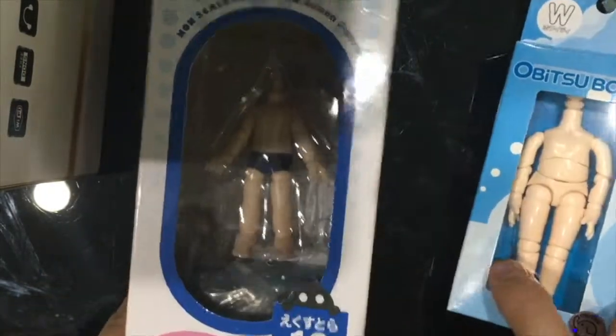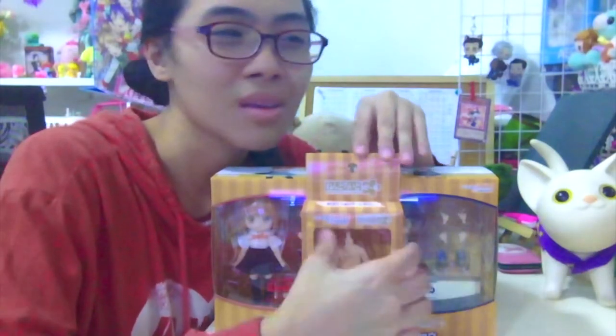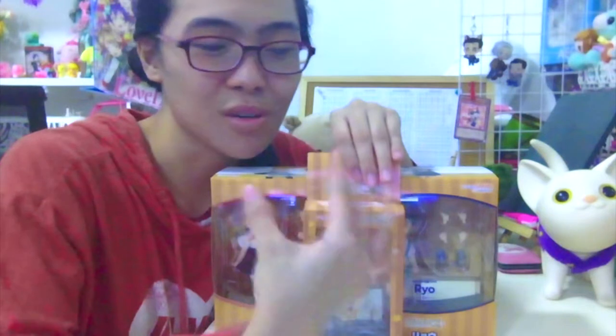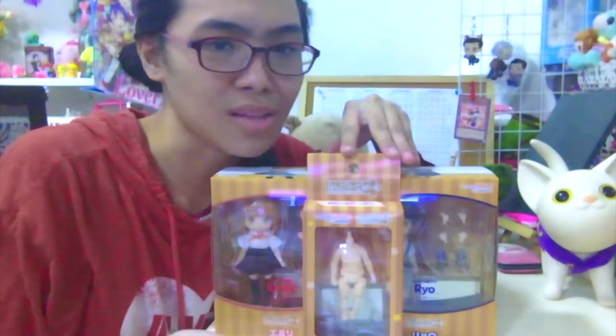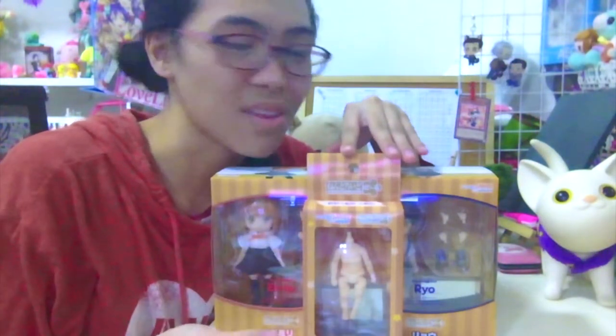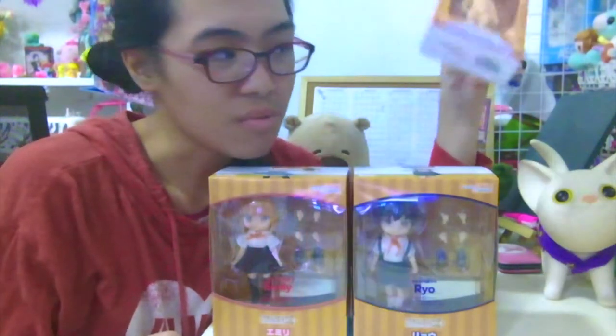I would have loved to compare this with a Kyupoche body and an Obitsu body, but I already sold my Kyupoche male body, the one for the pool, which you can put clothes on, because I found it too tiny in proportion to Nendoroid heads. I found it very long. So hopefully, since this is made by Good Smile, this will actually be very accurate and very fitting to the chibi-ness of the character.